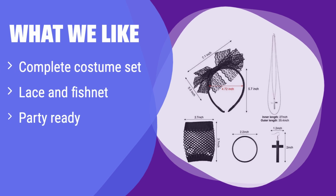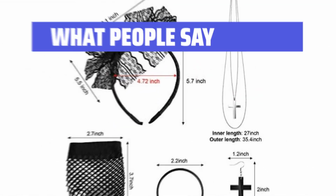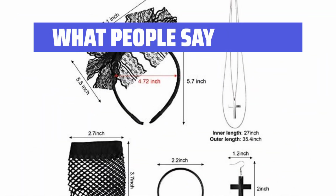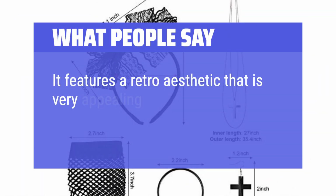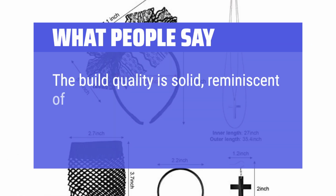What we like. This set provides a comprehensive 80s costume with lace and fishnet accents. It includes all the essential accessories for a themed party or event. If you need a quick and easy way to achieve an authentic 80s look for a costume party, this is ideal. What people say. The product has a classic 80s style design. It features a retro aesthetic that is very appealing. The build quality is solid, reminiscent of 80s craftsmanship.